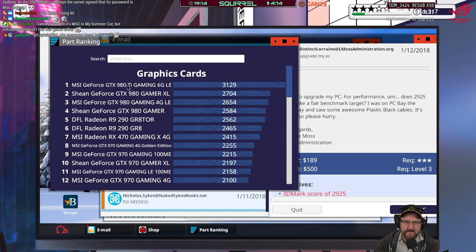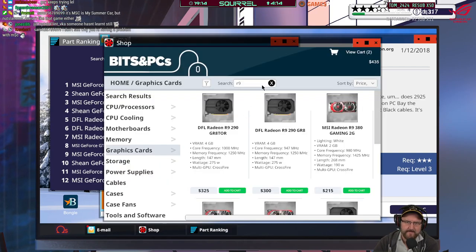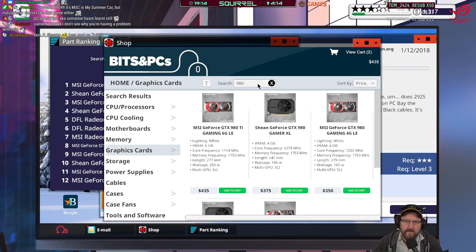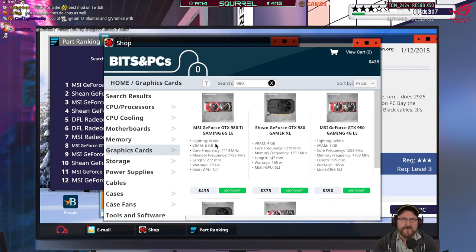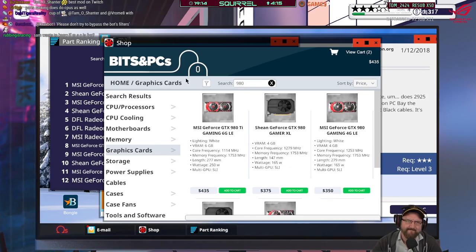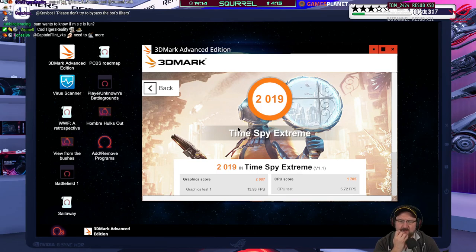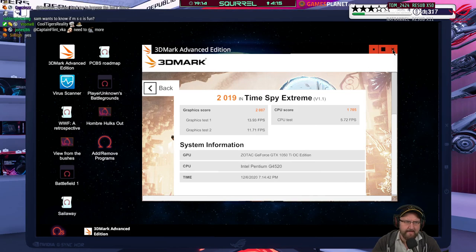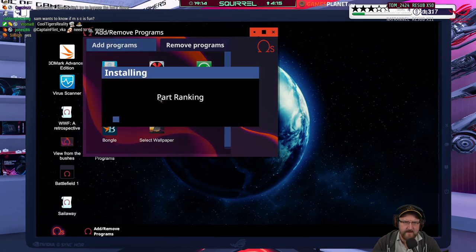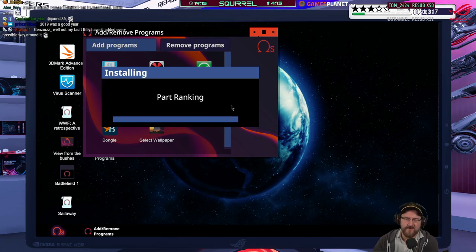$500 budget. So basically he wants this. He wants a GTX 980 Ti, because anything else is less than that. GTX 980 Ti is this one. Parts ranking, does CPU as well. So does that mean I need to run it on this PC to get a valid score? That's currently on 2019. Maybe I need to install it on this machine. And it'll tell me what card to get, 2925. Otherwise, it wouldn't really make sense, would it?